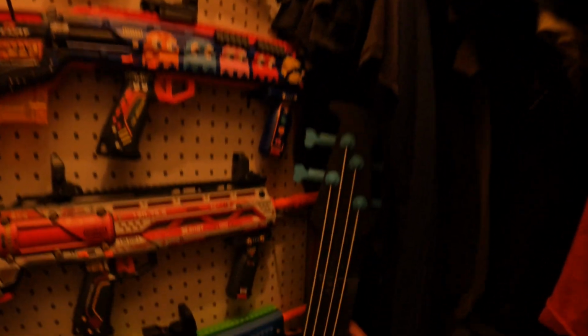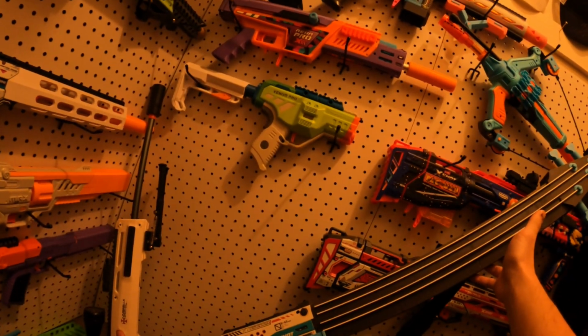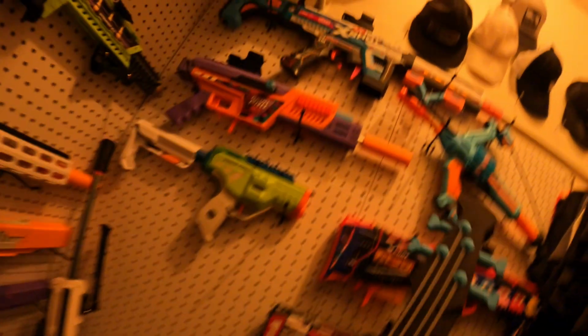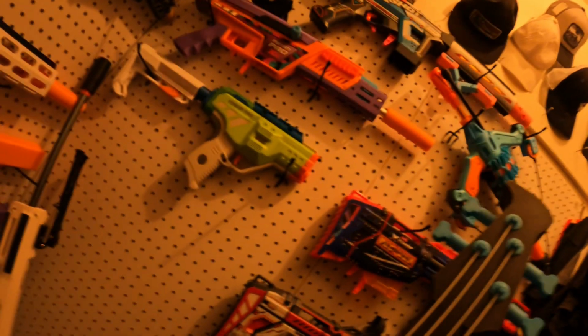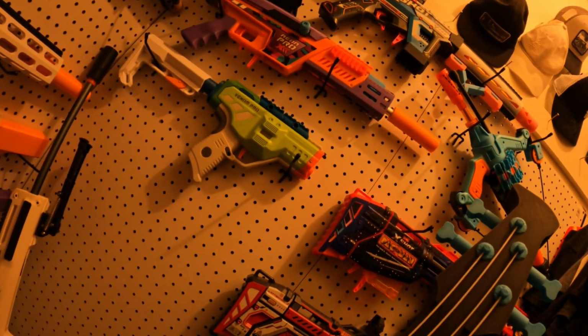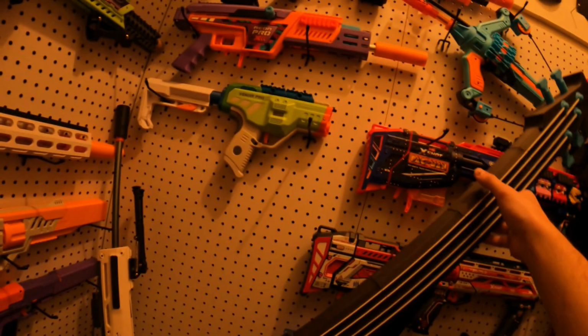This, you've only seen in shorts. This is my X-Shot Fury Pro X. No, wait. Not X. X-Shot Pro Fury. But yeah. This is my bass guitar kit.